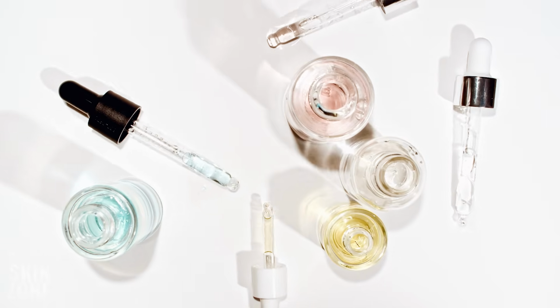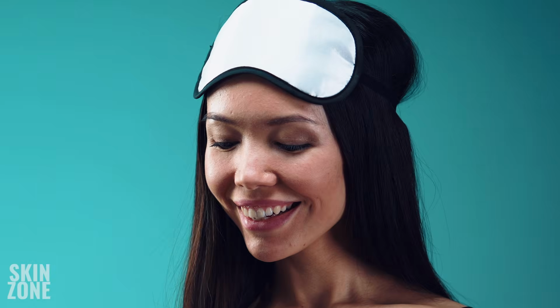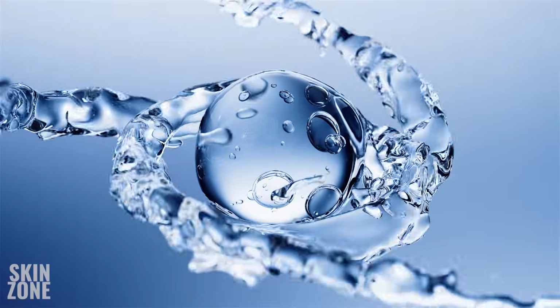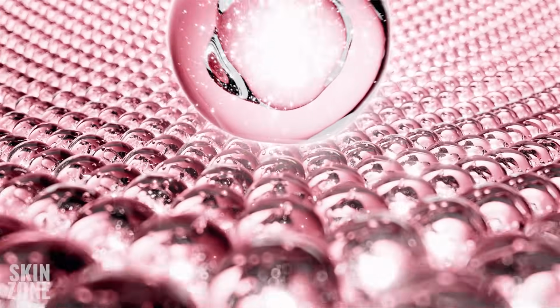When it comes to the don'ts, we need to be realistic and not expect overnight changes. Firmer, brighter looking skin develops with consistent use. We don't want to skip moisturizer, always finishing our skincare routine with moisturizer to lock everything in and to prevent transepidermal water loss. And we also don't need to worry about the pink color staining your skin. It's naturally colored with vitamin B12.